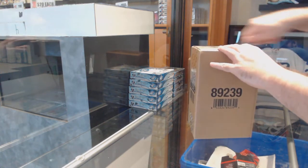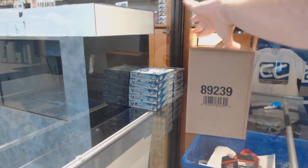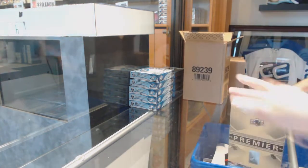Here we go, 9743. We have the Premier 1718.